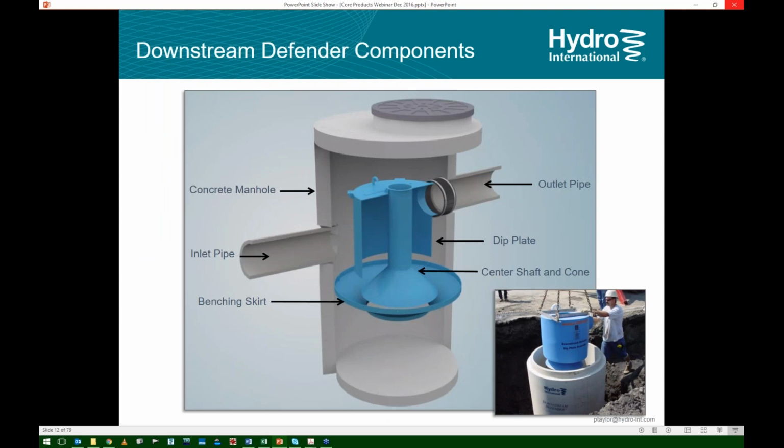So when we look at the Downstream Defender, the internal components, we have a concrete manhole, inlet pipe and an outlet pipe. What we have inside this are some plastic internals, and these are designed to control the flow. You've got to control the flow over a straight sort of settling chamber. You can put internal components inside it, you can get the water swirling, increase its time of residence, increase the flow path, and you can have interaction with the internal components, which helps remove material.